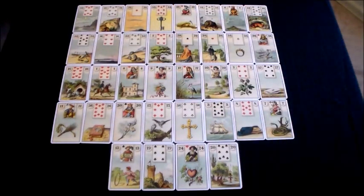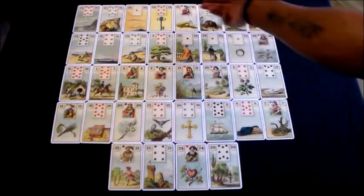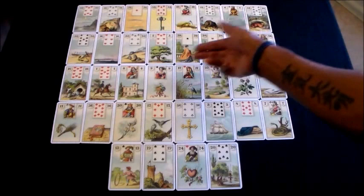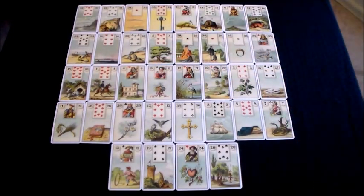Some people call this particular spread, because we're only going to be looking at these 9 cards, a box spread because it actually forms a box. Some people call it the 3x3 because there's 3 rows of 3 cards. I like to call it the portrait spread.